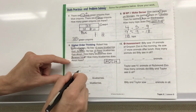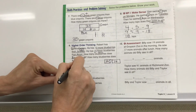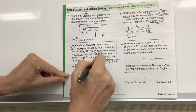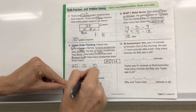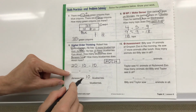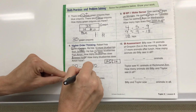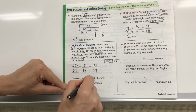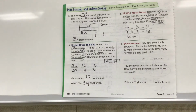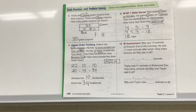All right, well, let's take a look at this. So I know 20 minus 10 equals 10. So we know Janessa has 10 blueberries. And then we know, here's our 20 plus 14 equals 34. So we know that Amari has 34 blueberries. So that was a lot of information all together. Again, we won't have questions like this on the test. They're just questions to get us thinking.